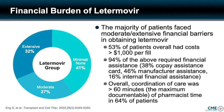I think in that study, almost all of them required some sort of financial assistance, but a lot of times it was the copay assistance card, the manufacturer assistance card, or direct drug from the manufacturer, or hospital-provided financial assistance was also available for some.